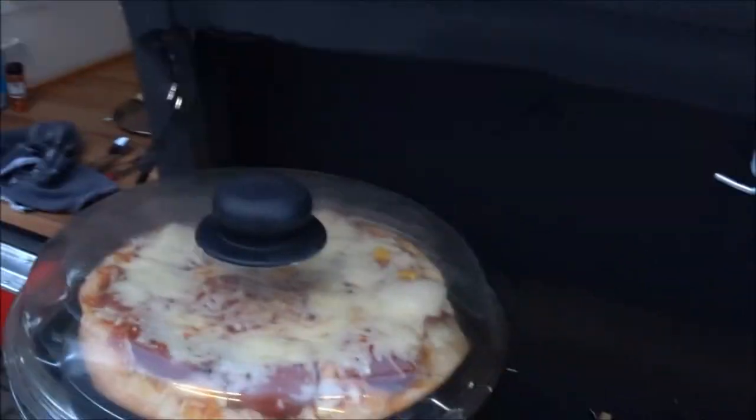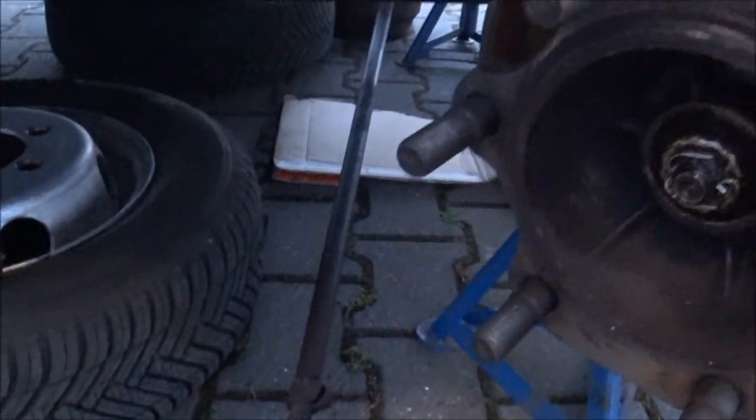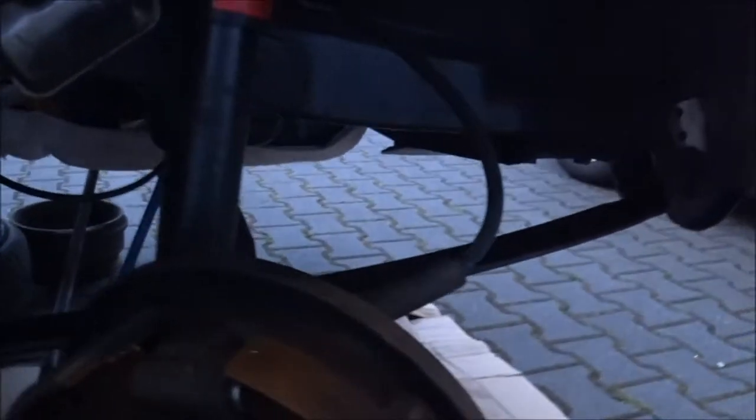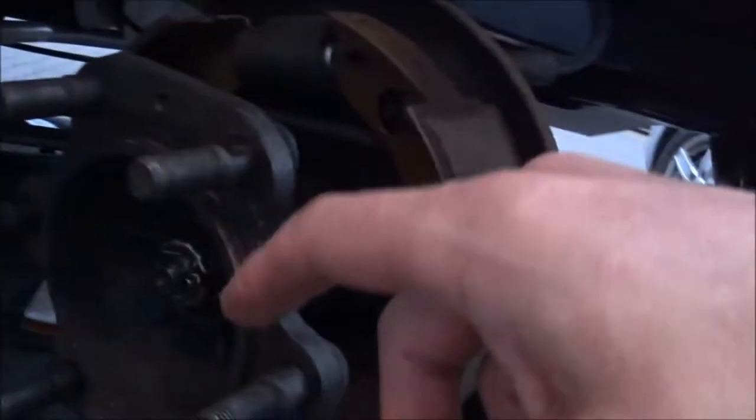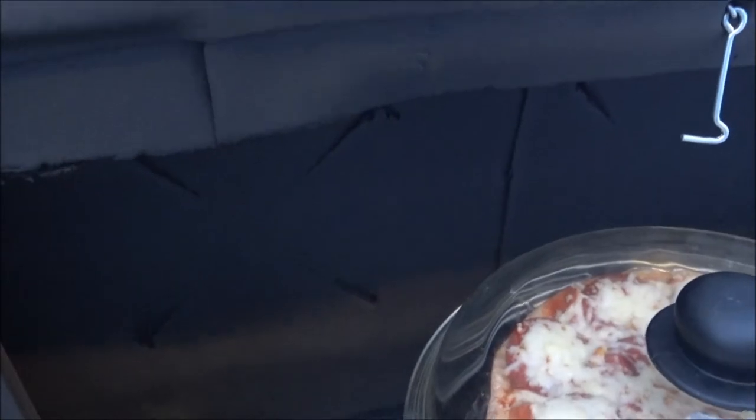I can smell the dripped fat that's burned inside the pan. So I have removed the steering joint here. And tomorrow I have to remove the complete brake assembly here. So first take off the bearing and then the brake pad and... Oh, burning again. What's going on here?